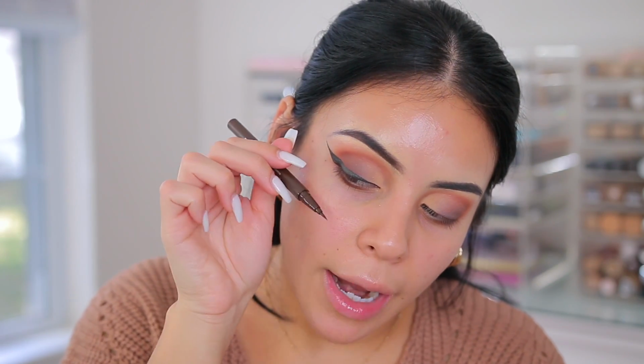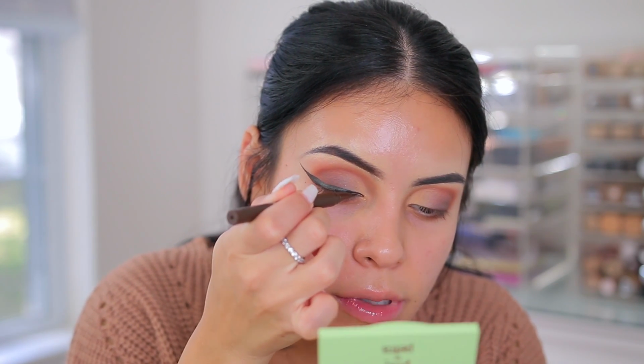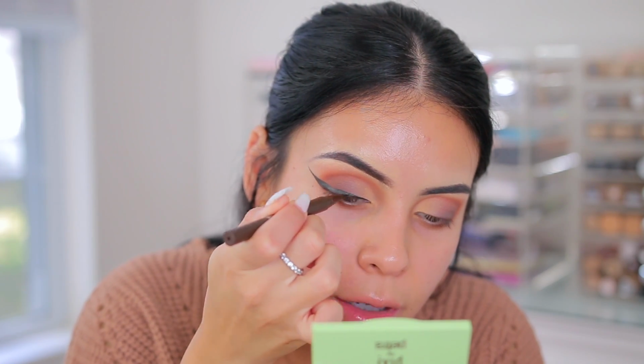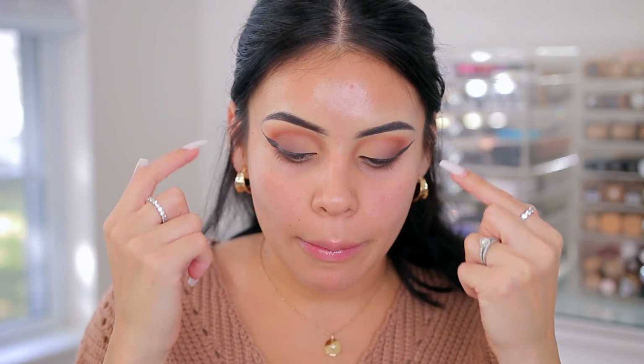I always expect browns to be a little bit less dark and more chocolate, and they always, I feel like, turn out to be more like faded blacks. It's a good formula. I just wish the color was a little bit more chocolate. You know what I mean? So I think I'm gonna do a little glitter liner pretty much just right over top of this. So what I'm gonna do is I'm gonna use the e.l.f. Liquid Glitter Shadow. This one is in Copper Pop.